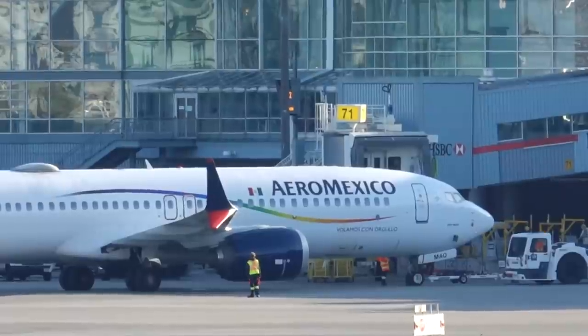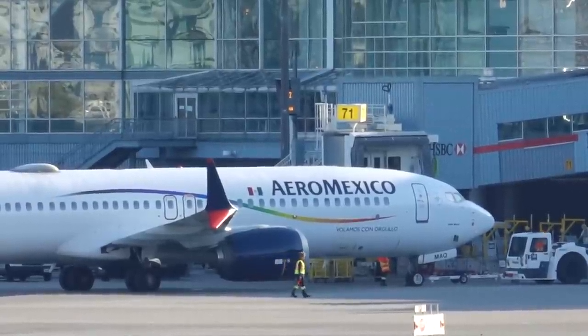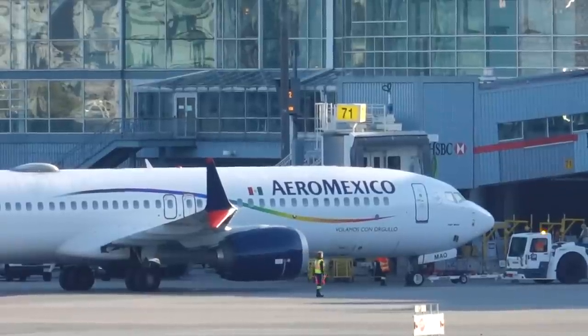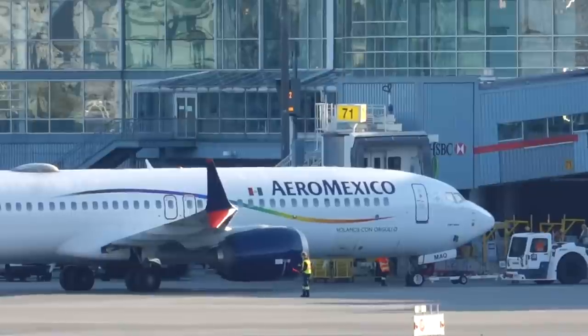7110, please keep your caravan turning further south than you at midfield. From Delta 5, clear for takeoff on runway 26 left. Takeoff 26 left, Caravan 7110.